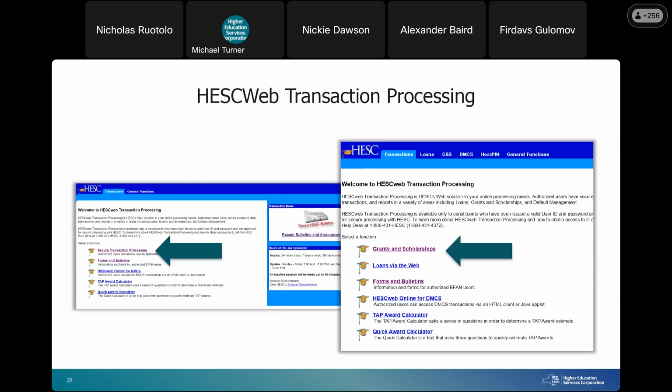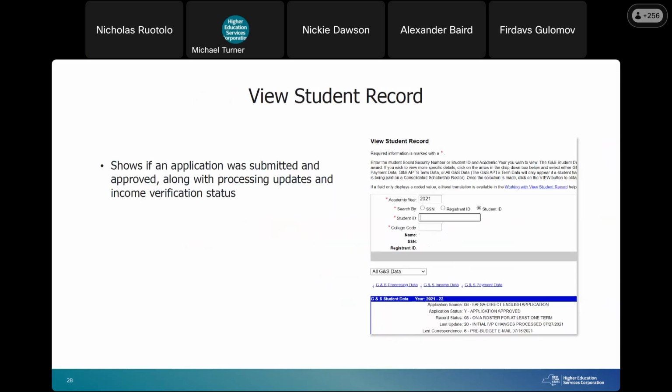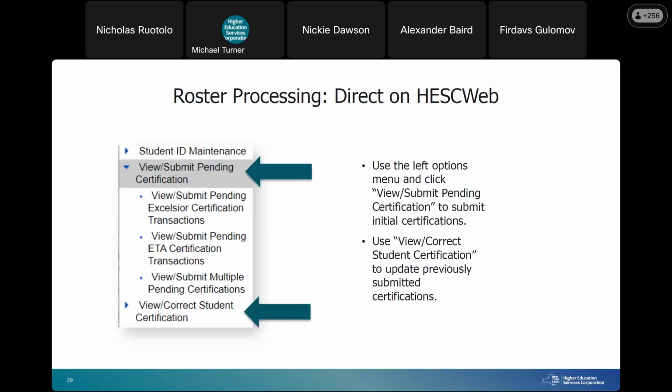All right, so let's take a look at HESC web screens and how you certify online. And what happens is you log in, you look at your students, you have your view student record where you can see your student status. You want to see, of course, that they've been awarded, that they've cleared income verification, and that they're on a roster, right? That would be the milestone in which we'd know, okay, the student is approved for a full-time award, and they may be a candidate for part-time TAP. Also on this screen, though, we could see what first year they are, and we'll also see that on a roster, so that way we're not improperly advising the student, oh, hey, I think you can get part-time TAP, when they may have a first year of 2001.